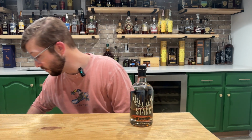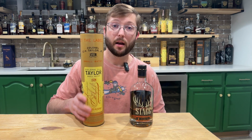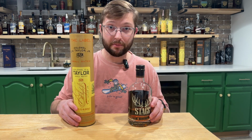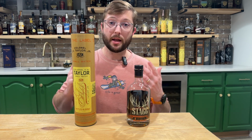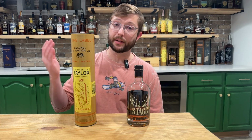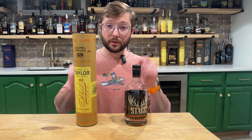I was able to get a Stagg Jr. and an E.H. Taylor small batch. Now, I absolutely love both of these bottles. I got really lucky this past year, and I was able to pick up like 3 E.H. Taylors in the span of 3 or 4 months. That was unbelievable. That's why I did a giveaway for the channel, gave one of those Taylors away, and then I traded another one away. But I'm always looking for an E.H. Taylor. So I got both of these.